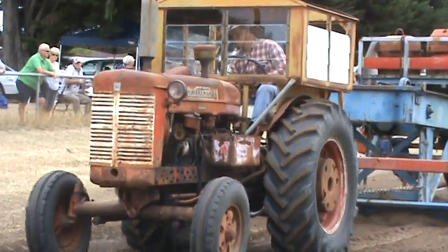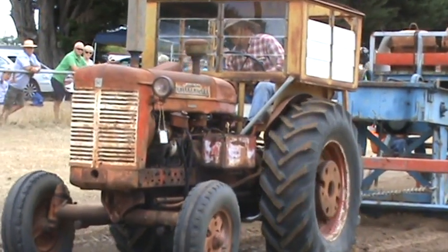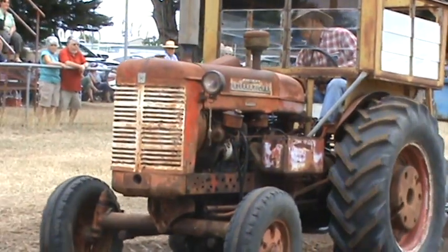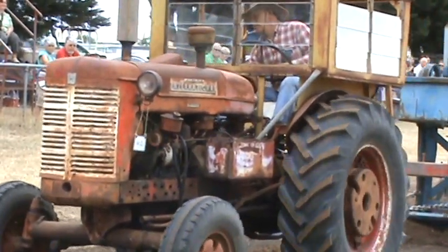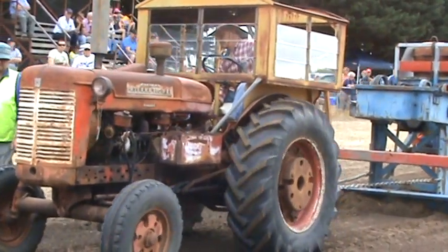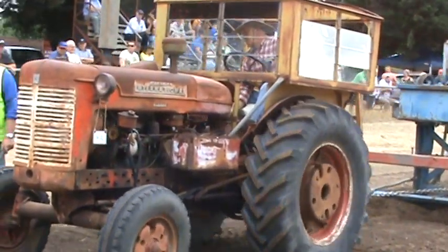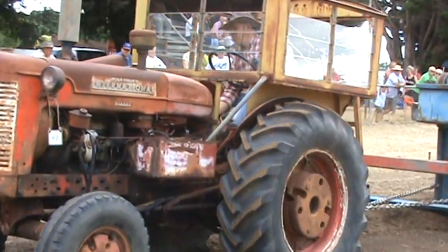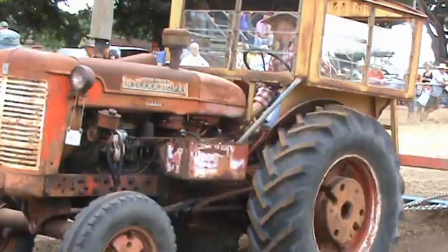Here we have an International tractor sporting wheel weights, so it should be assisted with some reasonably good grip. It's travelled about half track distance, not really setting the world on fire with pace, but a good strong pull from the International. A little bit of protection from the Colac inclement weather with the cabin configuration on the International. Starting to struggle now, a little bit of wheel spin, and that's it for the International.